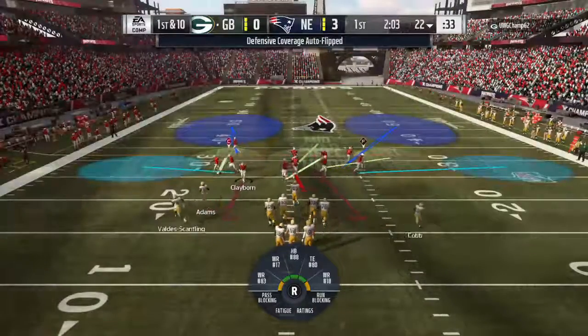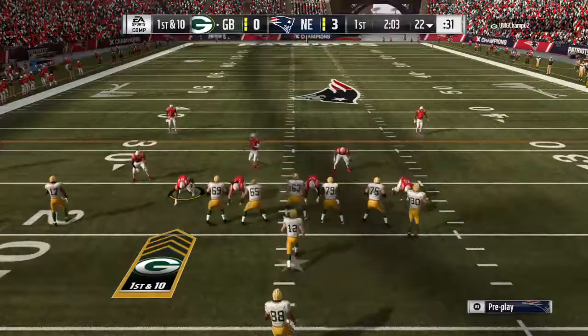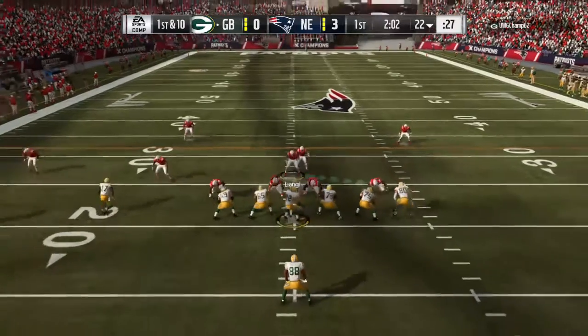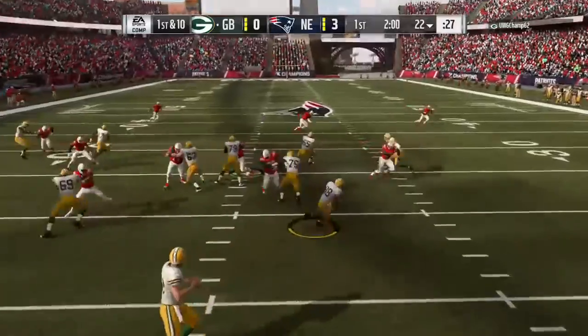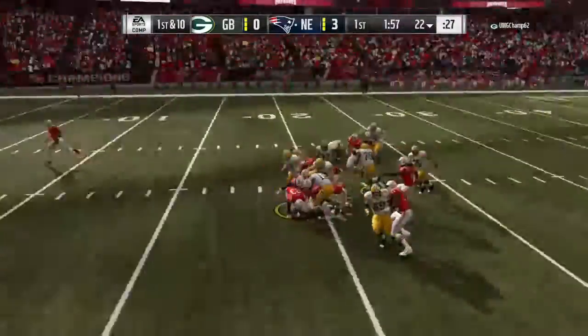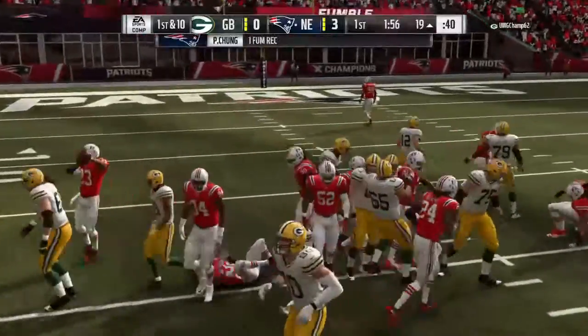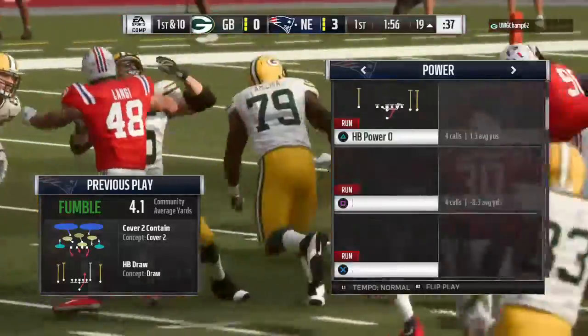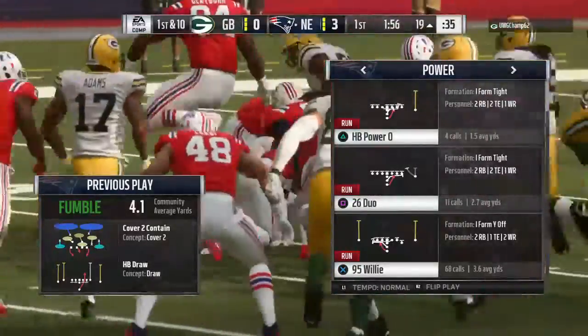Rodgers will break the huddle and bring the pack up, 1st and 10 at their own 22. A first carry here for Ty Montgomery. And right away, he lost the football. And it's picked up by the Patriots. So they will set up shop. Excellent field position in the red zone at the 19-yard line.